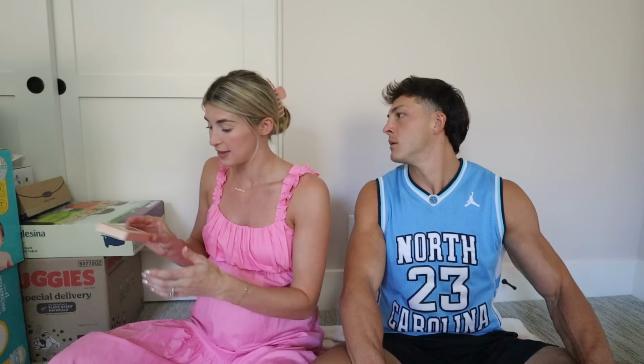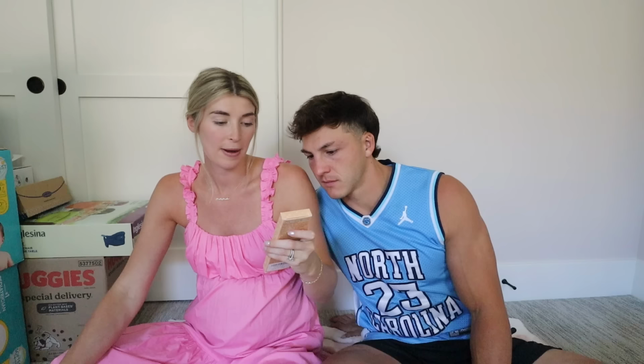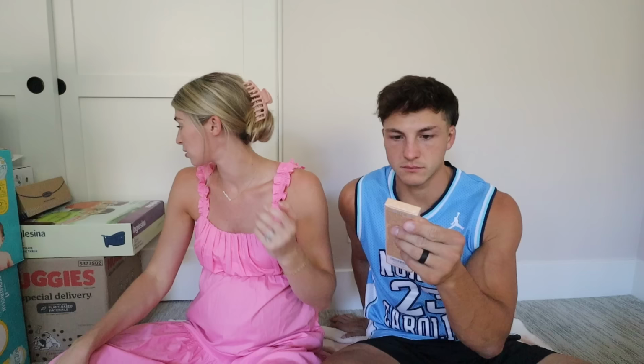The next thing we got are these little pacifier clips that look like this. I've heard a lot about pacifier clips and having to be careful, but these ones aren't actual beads. They look like beads, but with bead ones, they could break and you could choke on them. Oh, so that's another thing, but these ones aren't beads, they just look like it.